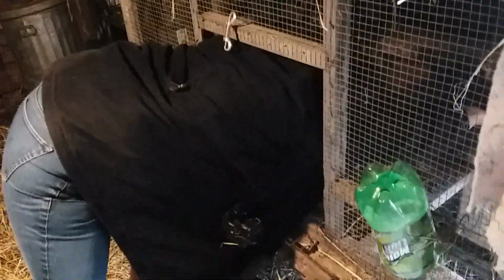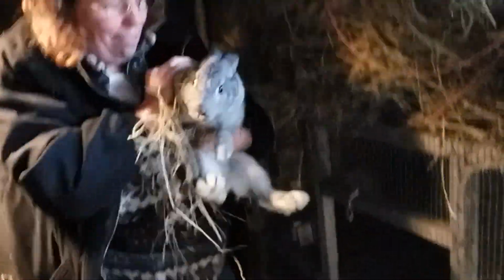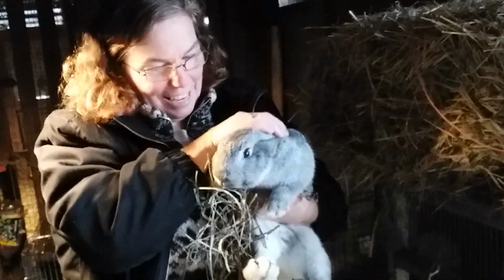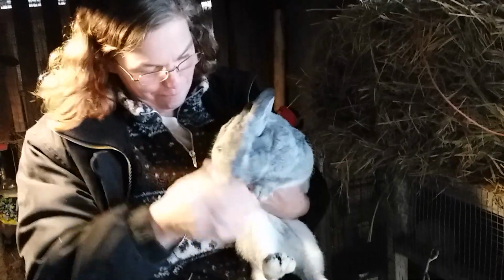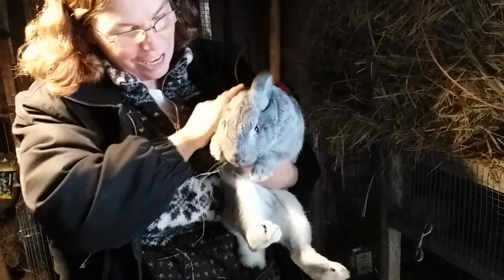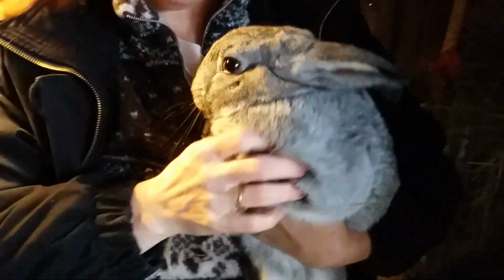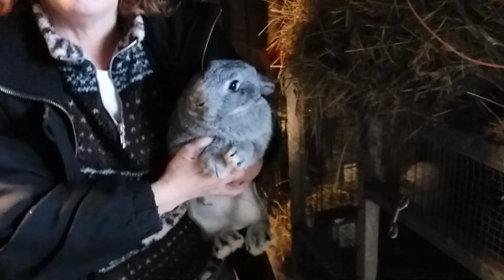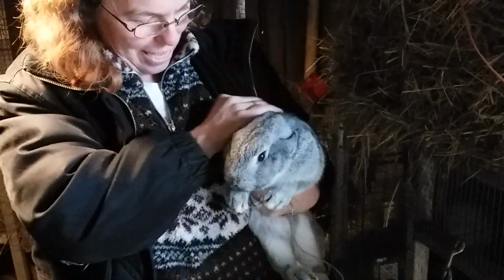Come here, Silver. So this is Silver, and he's sweet. He lets you hold him. He doesn't try to scratch, and he loves to eat out of your hand. Oh, now I've said that, and just look at him jump. He's a little afraid of the camera, I think. It's okay, buddy. It's okay.